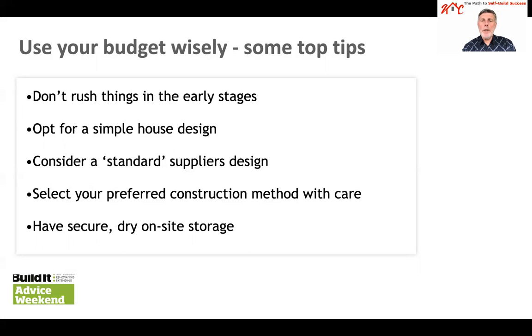Consider a standard supplier's design. Many of the package companies like timber frame or SIP suppliers have standard house types that have been designed to maximize the benefits of their particular construction method and can be worth consideration. The designs can generally be amended to suit your particular preferences, and their architectural charges will typically be lower than if engaging the services of an architect.